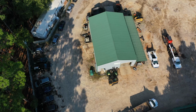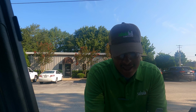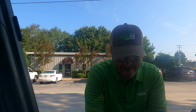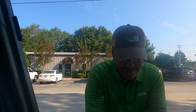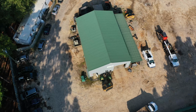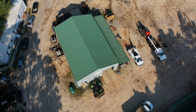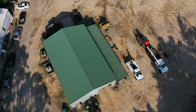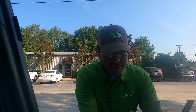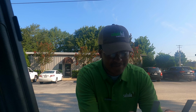We have mechanics in-house that ensure that all of our equipment is set to go. Let's get a beautiful aerial shot. There's a lot of pallets and dumpsters back there. That's just the industry that we work in. If you look there, that's our beautiful shop right there. We're making sure that our guys are being efficient, that their equipment is set to go every single day, and that we're being safe while doing it and still being efficient.